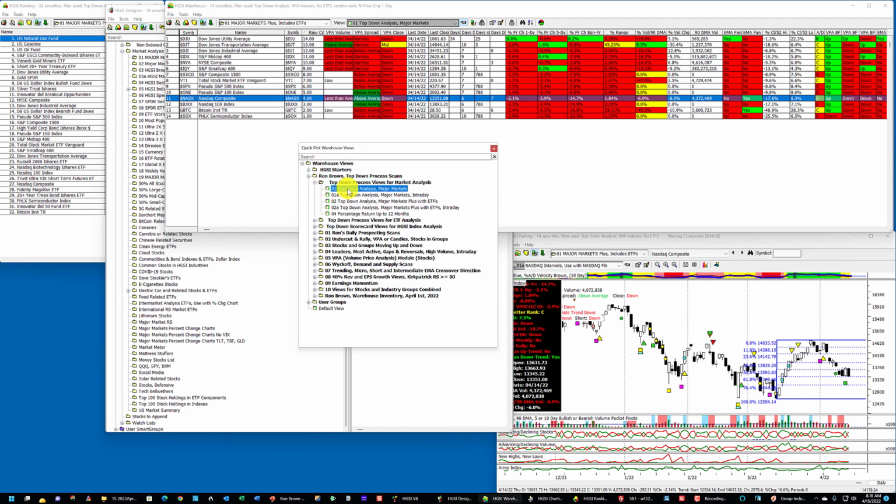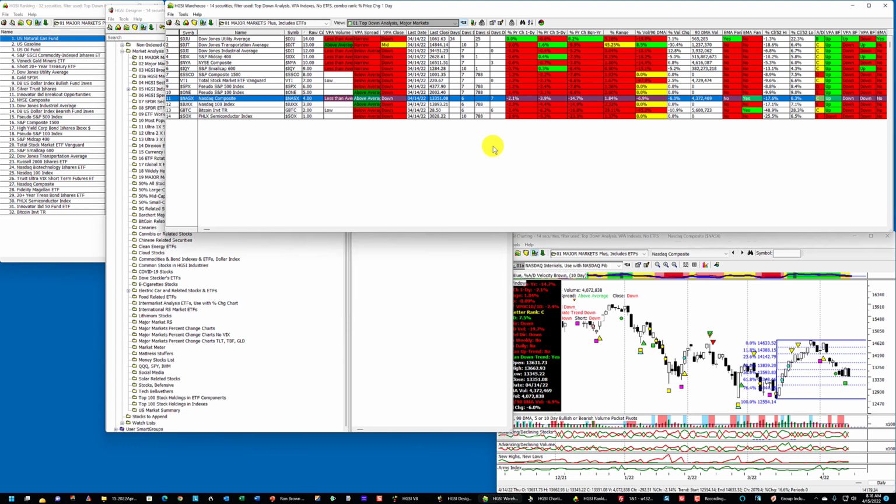for major markets, end of day. And this provides 14 indexes. Now, I did remove the Amex index this morning. If you update your add-on file, you'll no longer find it. It just doesn't fit in. It's full of ETFs and so on. It doesn't really give a true look at what's happening in the market.